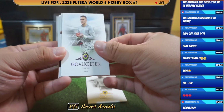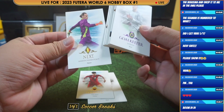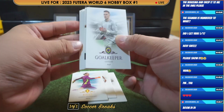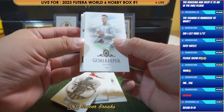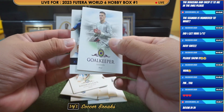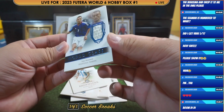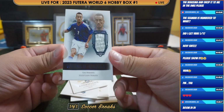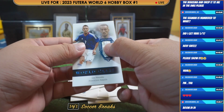Roberto Carlos, Ederson, Luis Diaz, Martin van der Voort of Belgium, Bruno Fernandes, Camavinga, Rodrigo de Paul, and our patch goes to Japan with a world class Hidetoshi Nakata, 3 of 10. Wow, this is a beautiful card.